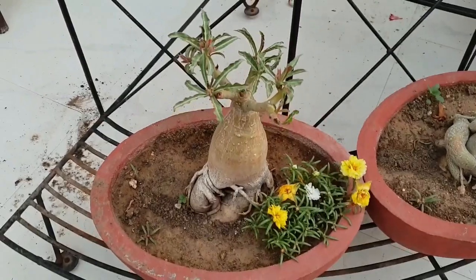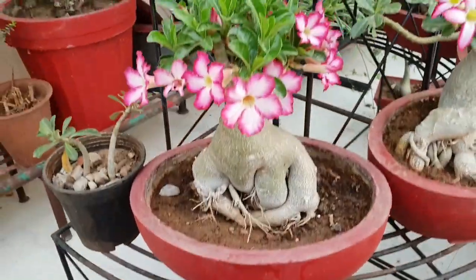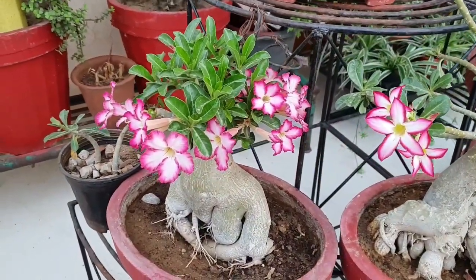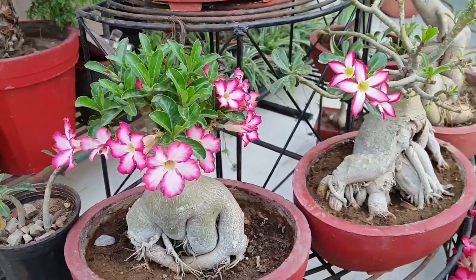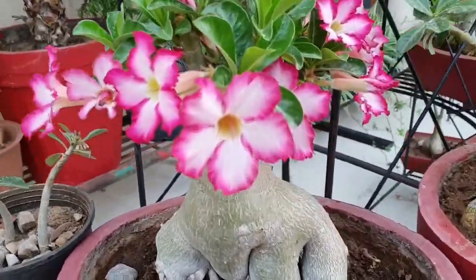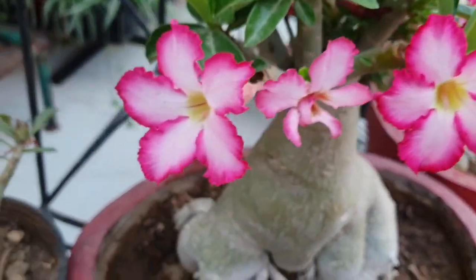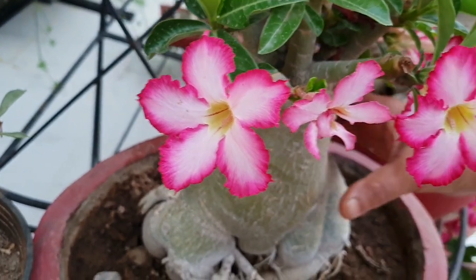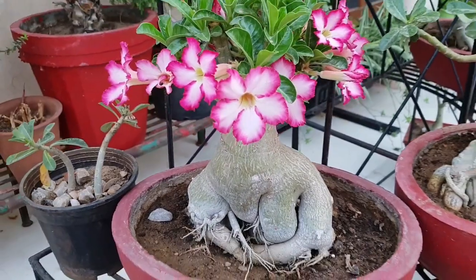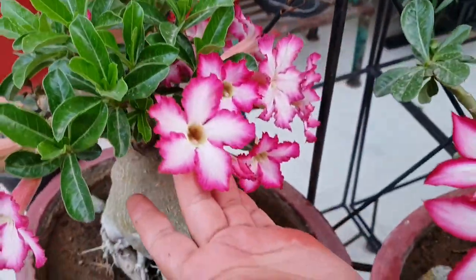It is basically a desert plant, and I make my videos from Jaipur, Rajasthan, and ours is a desert area, so it grows very well in our place. See the shape. Every plant has different shape and different size of caudex. That's the beauty. And the flowers are amazing.